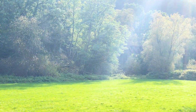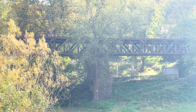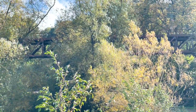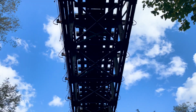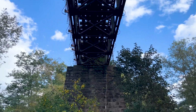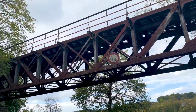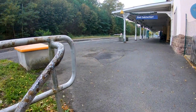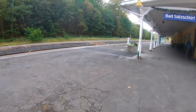From Bad Salzschlirf there also used to be another railway line to Niederjossa, but that one is not in use anymore, is not existing anymore, but we still have a few buildings of that railway line. As we are not able to travel on that railway line, we are now taking the train instead to Fulda, and therefore we are now heading to the station of Bad Salzschlirf, and here we can see our Lint 41 arriving.